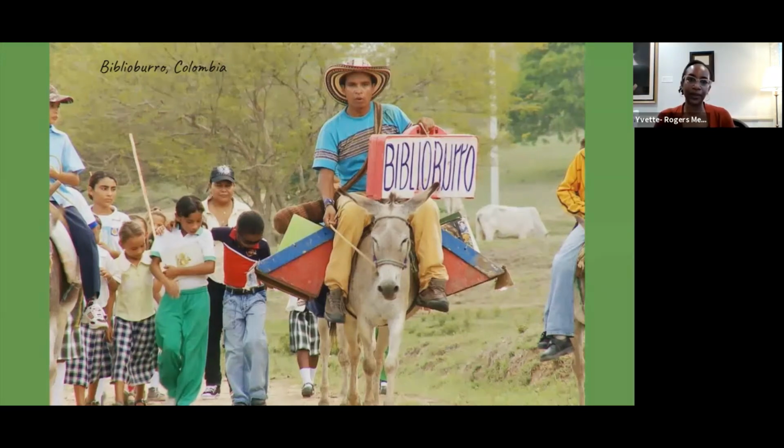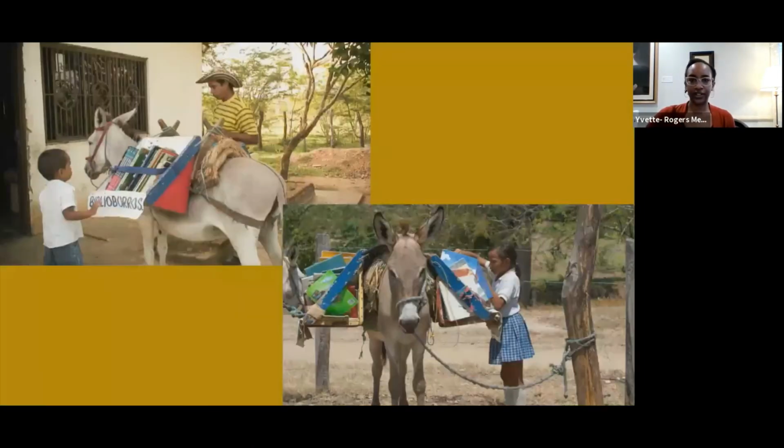The books are kept in the pouches of two donkeys named Alpha and Beta. The library started with just 70 books, but it has now grown to more than 5,000. And here you can see a picture of some children picking their selections. Luis actually has encountered bandits along his route. In one of the instances, the bandits actually took one of his books.